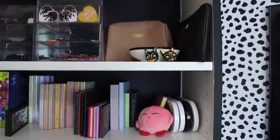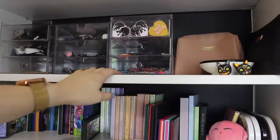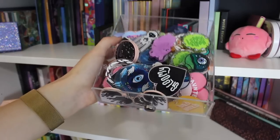These two little makeup bags actually have extra chokers that I did not have room for, so they live in there. This first one is all of my earrings. This one is all Spooky Doodle Club. Literally all of this is Spooky Doodle Club.